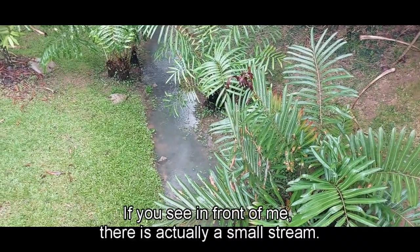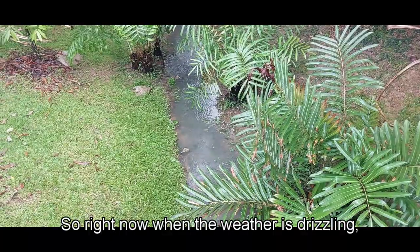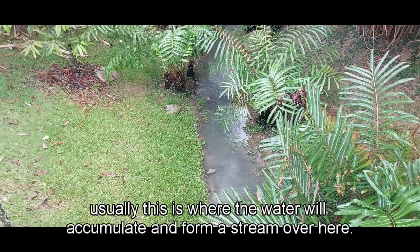If you see in front of me, there is a small stream. Right now, when the weather is drizzling, this is usually where the water will accumulate and form a stream over here.